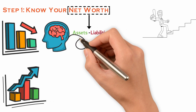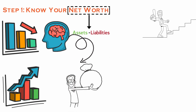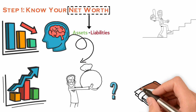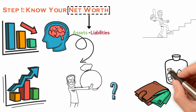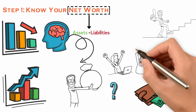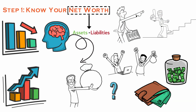Knowledge of your net worth will also help you decide if you are saving enough money. If you don't know your net worth, how do you know if you're saving enough? You don't. Knowing your income and expenses will also help you identify areas where you can make savings or cut costs. Knowing your financial situation will help you prioritize your goals and determine whether it makes sense to take on additional debt. It will also help you plan for unexpected expenses.